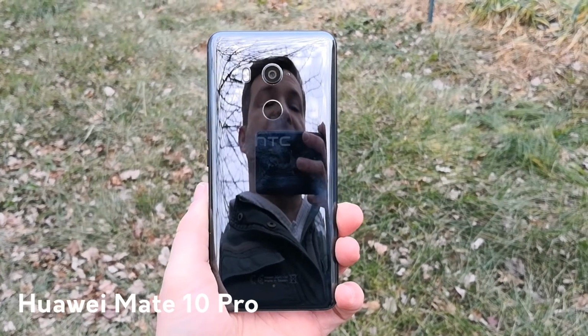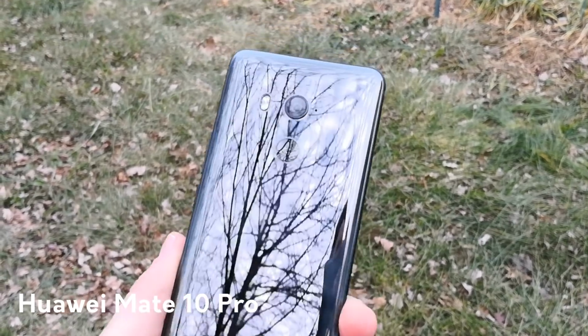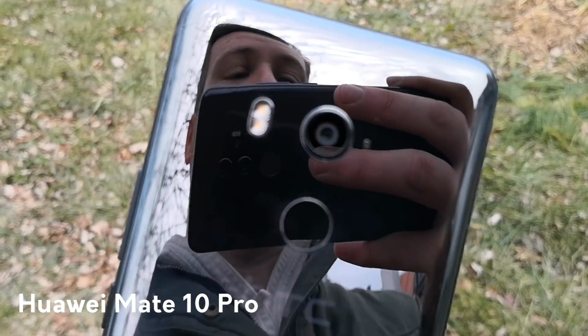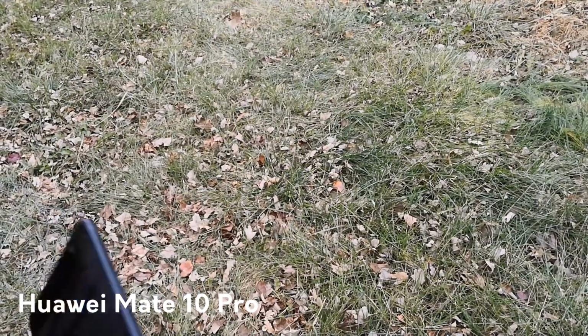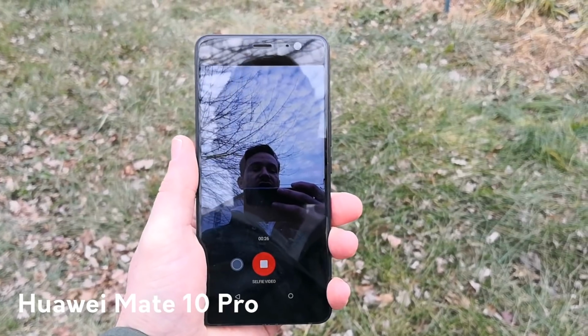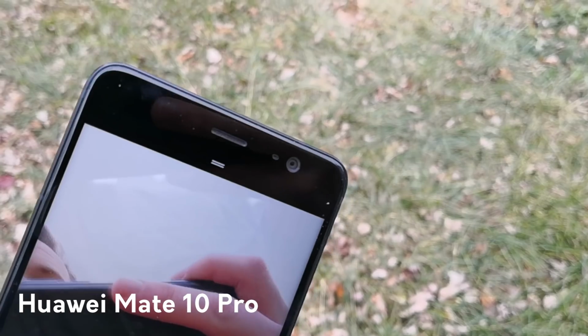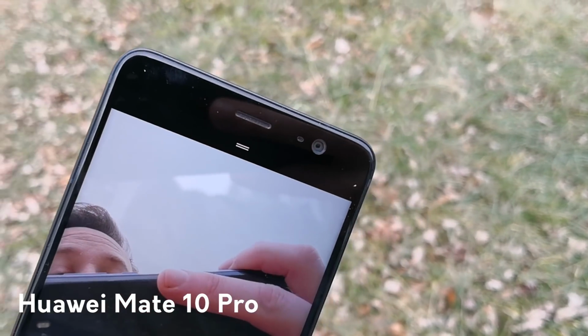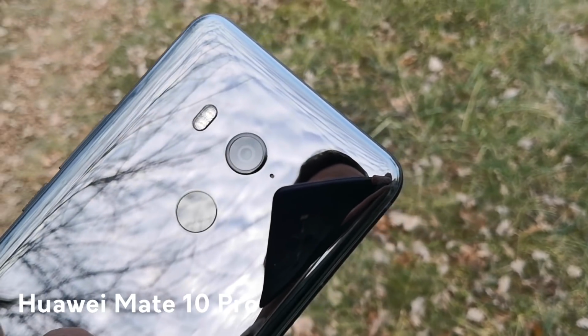The main camera on the back of the HTC U11 Plus features a 12 megapixel sensor with an f1.7 lens, phase detect autofocus, and optical image stabilization. And when you flip things over to the front, you also get an 8 megapixel sensor with an f2.0 lens, the same setup as what you get on the Huawei Mate 10 Pro. And like Huawei's phone, the front-facing camera also records 1080p video, while the rear-facing camera can record full 4K.